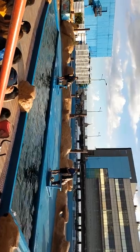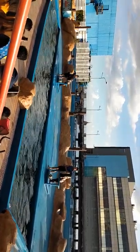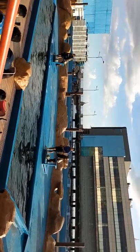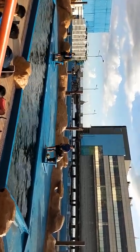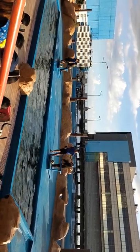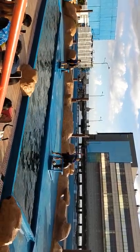While on the other side is the youngest female South American sea lion that we have here. And according to our trainer, she is the cutest. Don't be shy, girl. Her name is Ira. Together with trainer Sean, say hello. Hello.